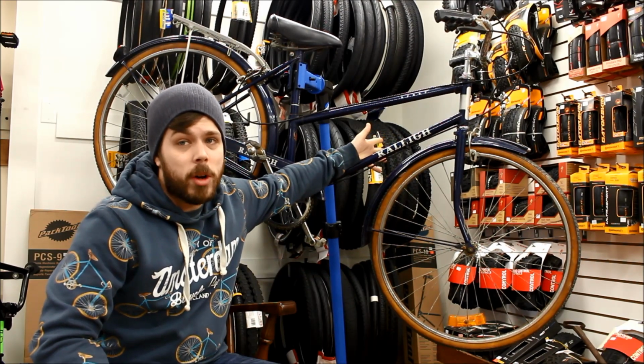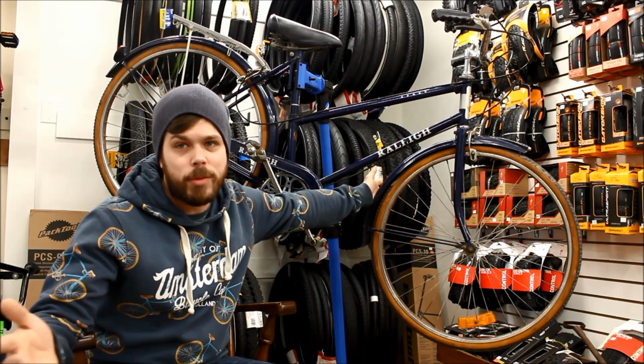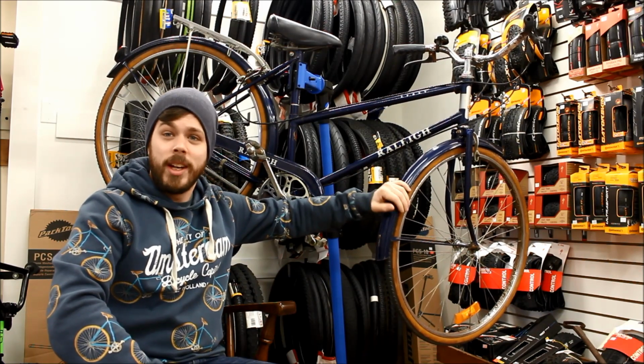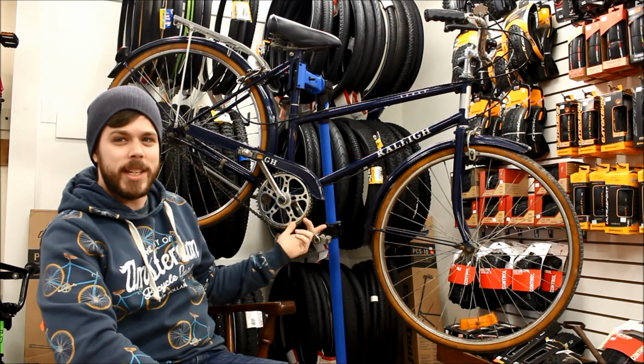These frames are almost all made out of really thick steel. The rims are made out of steel, so yes, they can rust, but a little bit of a dent here and there isn't going to make much of a difference. The fenders are made out of steel, so these are going to last forever. And a lot of these older bikes actually have really decent paint jobs.